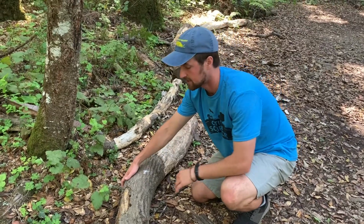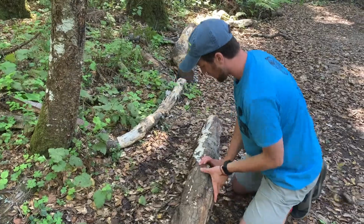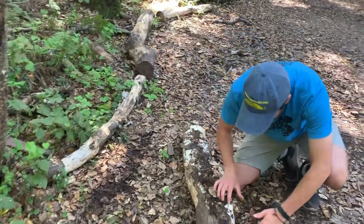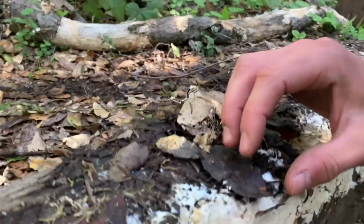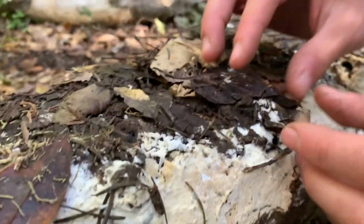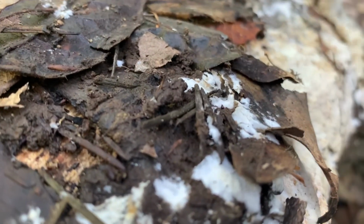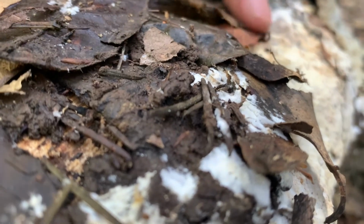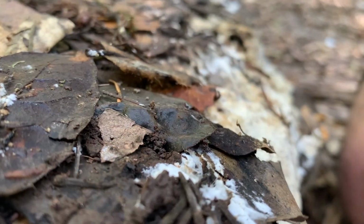All right, so now we're going to take a look at some actual mycelium that's growing under this log. Come on in close here. You can see this white, sort of puffy, almost stringy-like material that's growing on the leaves and on the log. That is the mycelium, and that is actually what is decomposing this piece of wood and digesting it and breaking it down, turning it back into soil.